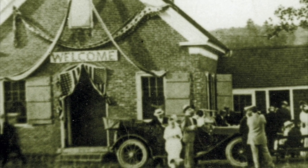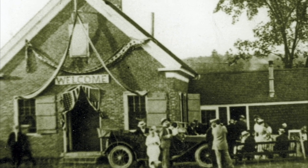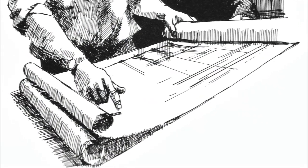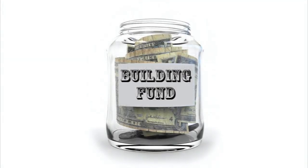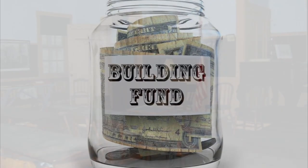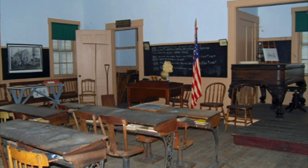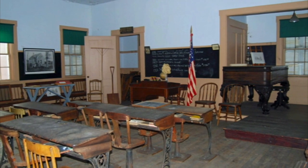The new association wasted little time making use of the building. The third annual reunion in June 1910 attracted 100 people. By this time, plans for improving the building were afoot. A fund was established to cover costs with donations limited to $1 per person. By late summer 1912, the classroom had been repainted, and the kitchen, a platform for a piano, and a new tongue-and-groove birch and pine floor were in place.